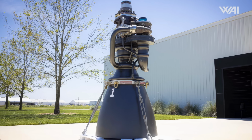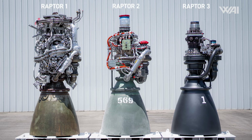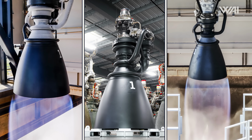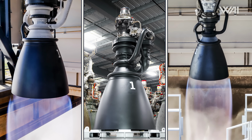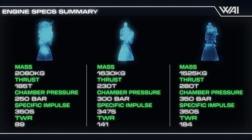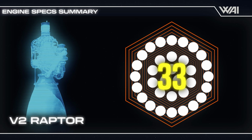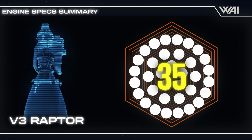The V3 Raptor is a beast in its own right. It's a visual stunner with what is likely the cleanest looking rocket engine design ever. But it has so much more to offer than a gorgeous design. Here's a quick comparison of the 3 generations of Raptor engines. It is fascinating to see how the engineers managed to bring the thrust up while bringing the weight down with each iteration. Just think of the 33 V2 Raptors on the current boosters compared to the V3 35 Raptors on the coming new generation of boosters.